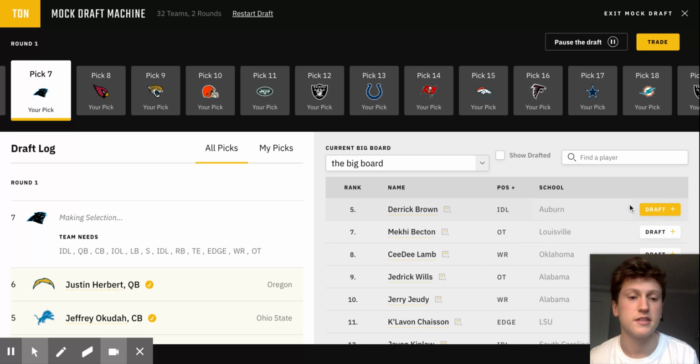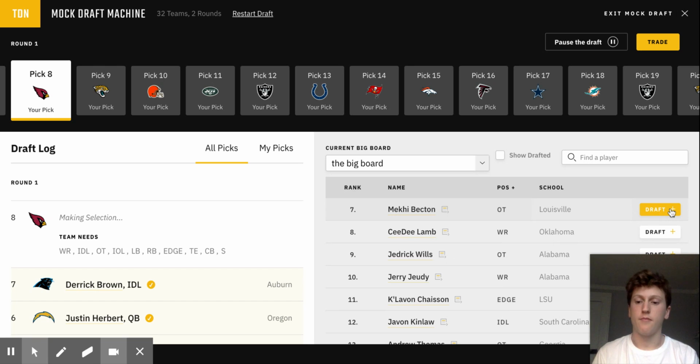At 7, this one's easy. I have him listed at number 5 in my draft class, a top 5 player in the class, Derrick Brown. Super good. He can be a 3-4 technique edge. He can play interior defensive lineman at the defensive tackle position. He's even big enough to be a nose tackle. He can rush the passer. He can stop the run. One of my favorite defensive players in this class, and he's not going to be bad.